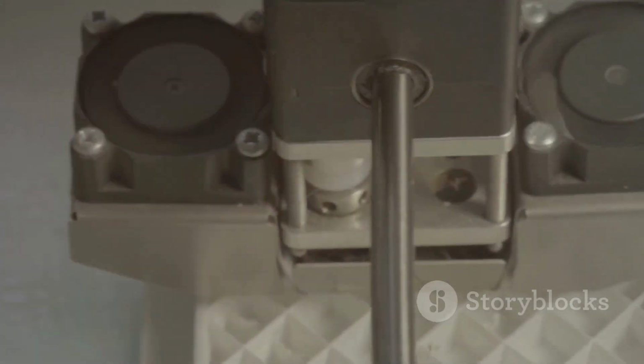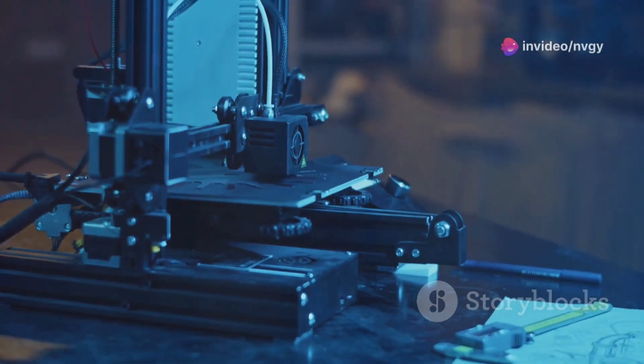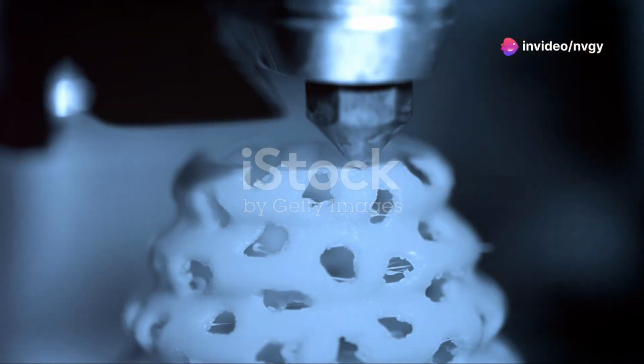The excitement doesn't stop there. At the end of this video, we have a special surprise in store that's sure to leave you breathless. Get ready to be introduced to a game-changing 3D printer that will redefine the way you approach design and customization.